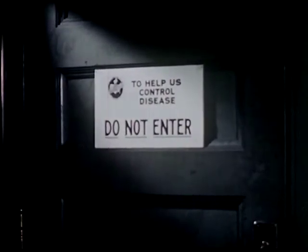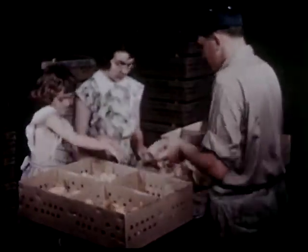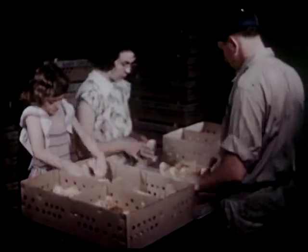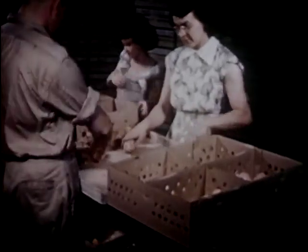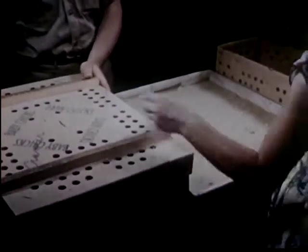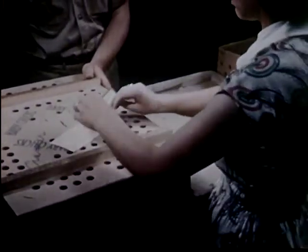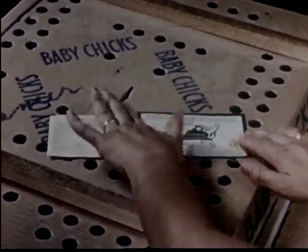In fact, we don't allow visitors anywhere in the hatchery, except in our sales room. My graders handle every chick, culling those which are not up to standard. I guarantee my customers 100% live delivery and 100 carefully selected healthy chicks in every box. And every shipment that leaves my hatchery carries a livability card which my customers mail back to me when the chicks are 3 weeks old.